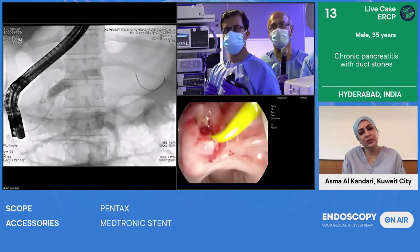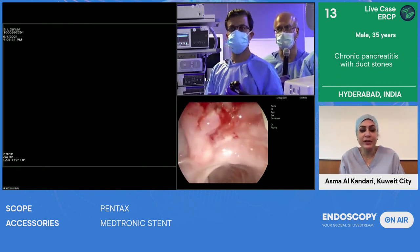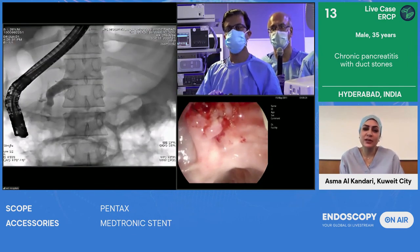Don't you leave it? Does this warrant it? Okay. But how is the loading? Is it easy to load the biodegradable stent, or is it difficult? It's easy. It's very easy. Very easy. Yeah.